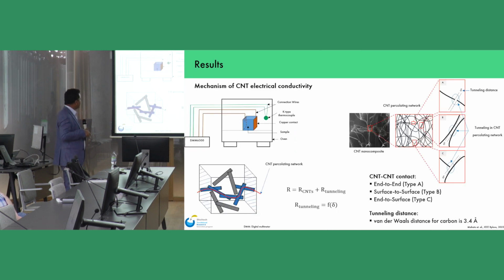This tunneling resistance is a function of delta, which is called the tunneling distance. The tunneling distance is the gap between any two CNTs or CNT contact. It could be end to end, like this one in A, or it could be surface to surface, for example, one surface of a CNT to another surface of a CNT. The tunneling could happen here, and we need to know the tunneling resistance of such a setup. Similarly, it could be end to surface contact, like this one, where one end of a CNT is in contact with the surface of another CNT in the percolating network.